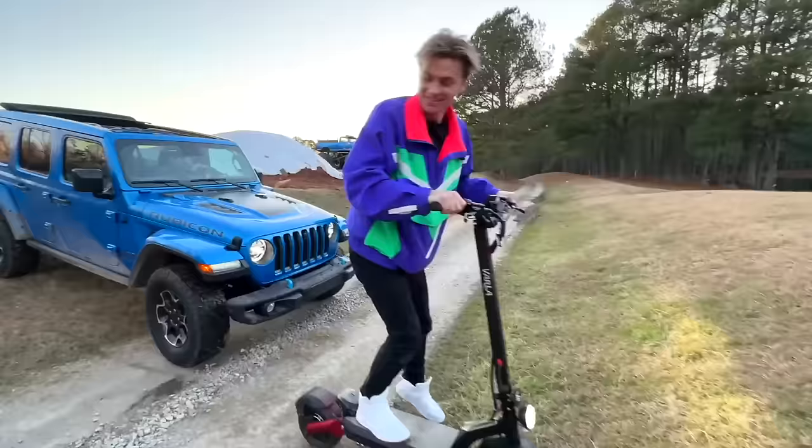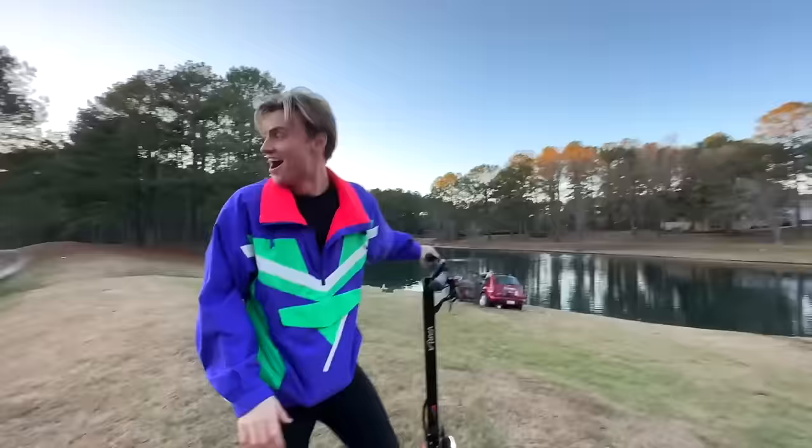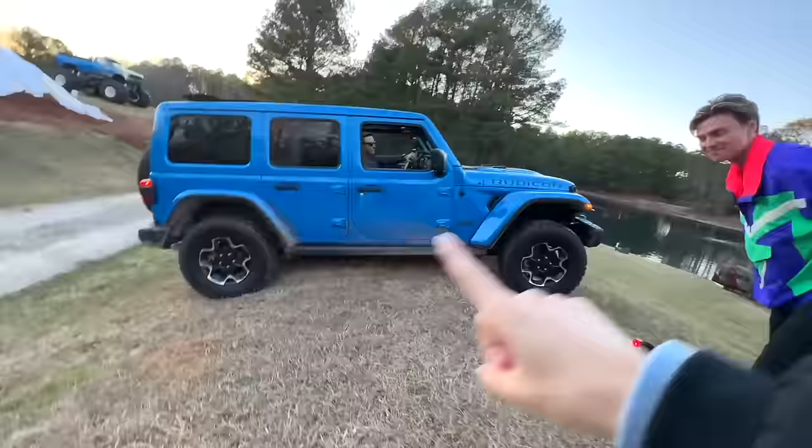Steep hill climb with no run up. Oh, this is a steep hill. Two-wheel drive. Oh, did you see it? That's actually really impressive for a scooter. Look at that one, easy. Look at how steep this is. Oh my God. Had like a 45. I gotta say, with no run up, it just climbed. The front wheel is like two-wheel drive scooter.